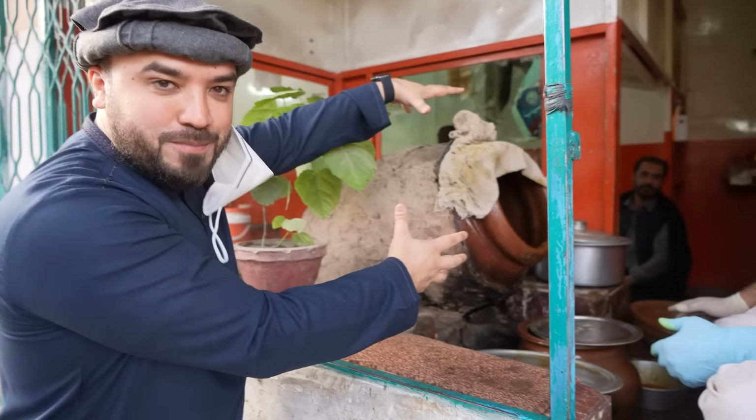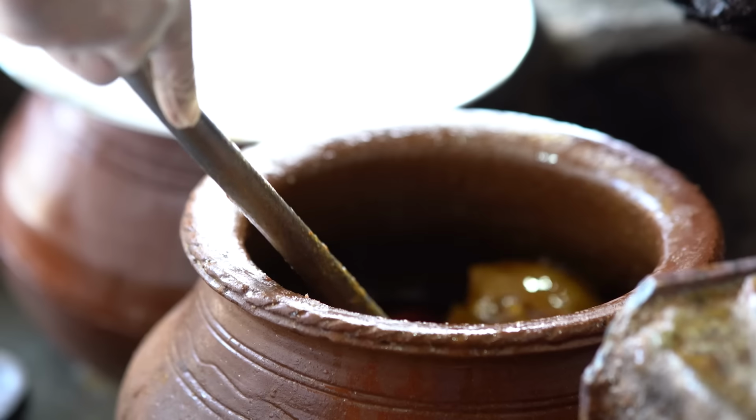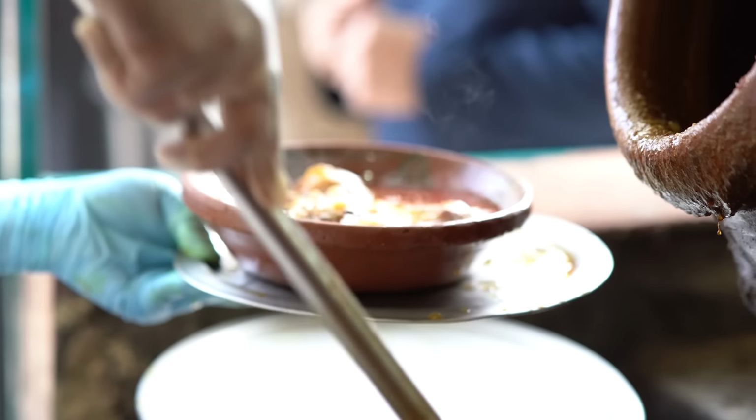So here is the big clay pot where all the food is made. Here's the famous Haji Umar egg Paya. Meat, fat, bone marrow. 7:38. That's like, I'm a milk and cornflakes type of guy.